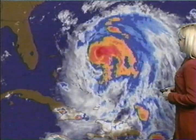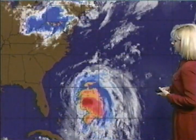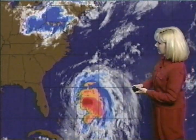A look at the satellite view, and here's what we're seeing with Bonnie here. And again, we're continuing to watch it, moving off to the northwest. And as to its ultimate track, again, we will continue to monitor it, and the best advice we can give you, just keep checking back in with us, and we will continue to keep you updated on the latest on what the forecast is for Hurricane Bonnie. But you can see it again on the satellite view. We will keep you posted.